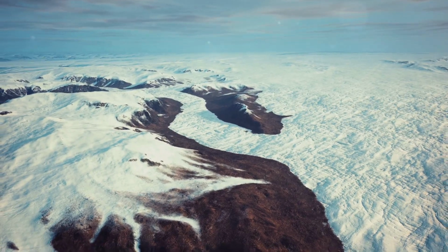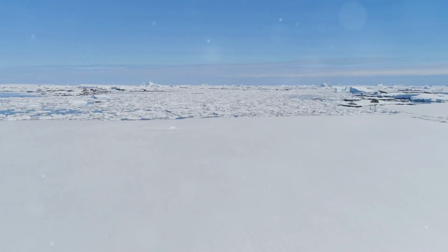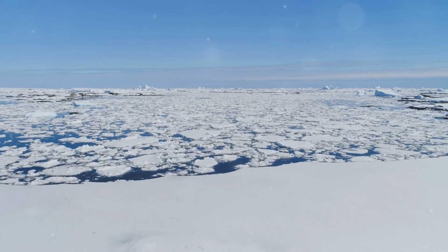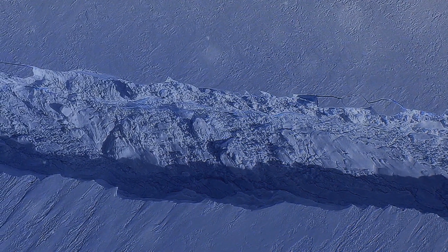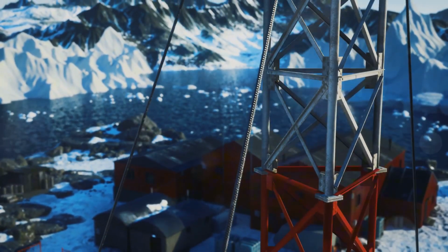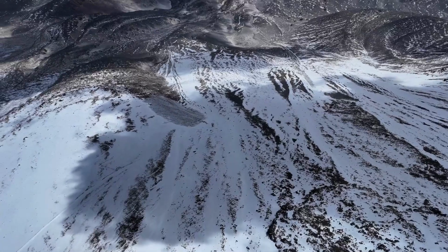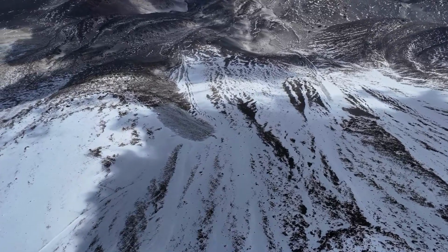Imagine mountains taller than Everest, hidden beneath miles of ice. That's the reality of Antarctica's Gamburtsev Mountains, a range that stretches for over 750 miles, but remains completely buried beneath the East Antarctic ice sheet. Scientists believe the Gamburtsevs played a crucial role in the formation of the East Antarctic ice sheet millions of years ago. Scattered across the continent are numerous subglacial volcanoes, some of them still active.